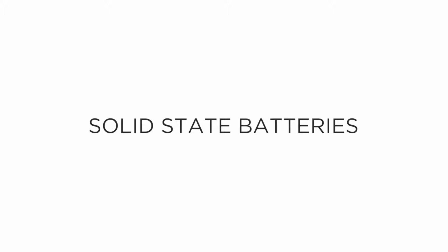About a month or so ago, the Nobel Prize for Chemistry was announced, and it went to a trio of researchers whose combined work made the lithium-ion battery possible, and one of those guys was John B. Goodenough, who became the oldest recipient of the award at 97 years old.